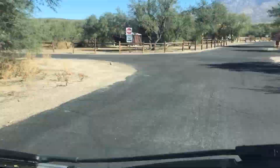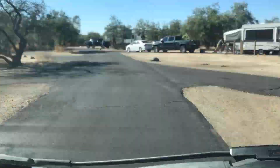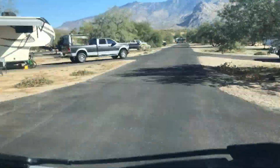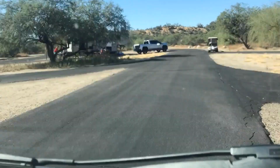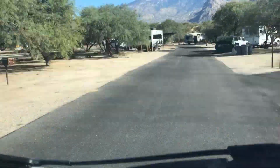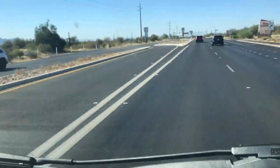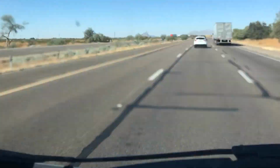And before we hit the road to head home, we take one last slow drive through the campground, and this is where we mark off our 5-star sites so that in the future we can try and pick the ones that we want to stay at. And that concludes our trip down at Catalina State Park. It's actually in Tucson, Arizona, but it's closest to Oro Valley. And we are just making our way home.